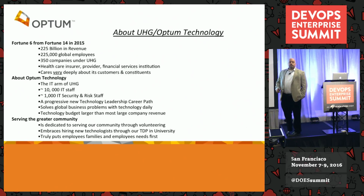We have 10,000 people in IT. Just let that sink in for a minute. 10,000 people in IT. And that's just Optum Technology. Our security team is 1,000 people. And that's broken up into a couple groups.